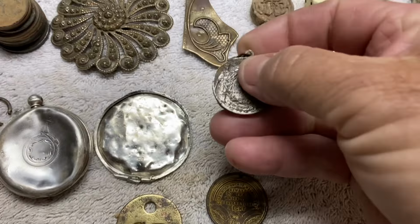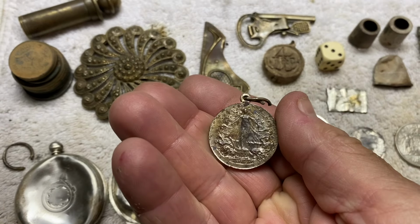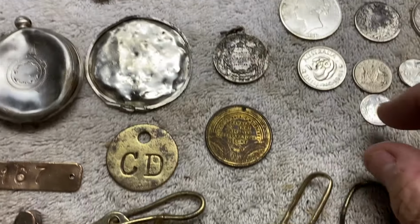You didn't see this on camera, but I quite often find them and I just pop them in the pouch and then clean them up later. I've got quite a big collection of them, and that's one of the 1914 victory medallions.